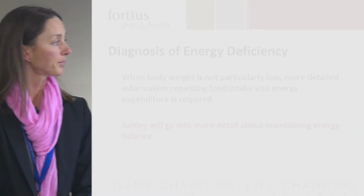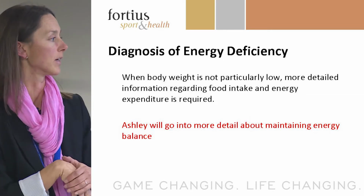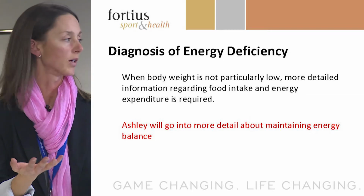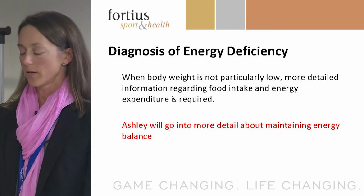Okay, so how do we diagnose energy deficiency? When body weight's not particularly low, we need more information about exactly what they're eating and what their energy expenditure is. And Ashley's going to talk more about this in detail. I'm going to leave it.